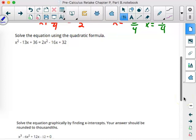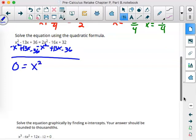And you can't do that unless you have a 0 on one side. So I'm going to subtract x squared from both sides, add 13x to both sides, and subtract 36. Now you can do that in multiple steps. If you can't keep track of everything, it's totally fine, not a problem. So we get 0 equals x squared minus 3x minus 4. And then we look at it and say, I have to use the quadratic formula, but boy, that's factorable. Well, we're not supposed to do that. We're supposed to use the quadratic formula. And a equals 1, b equals negative 3, and c equals negative 4. It sure would be a good way to check, though.